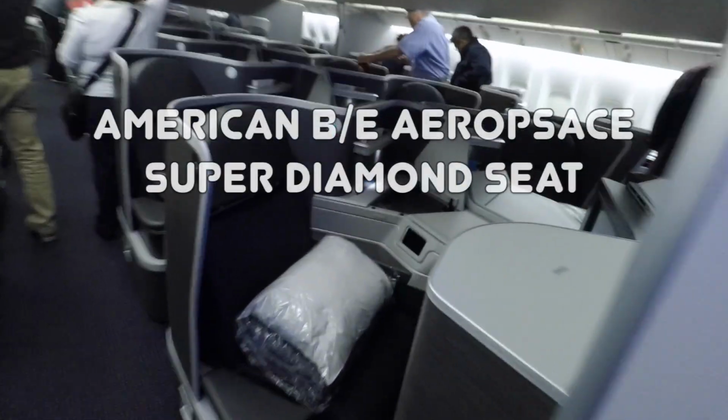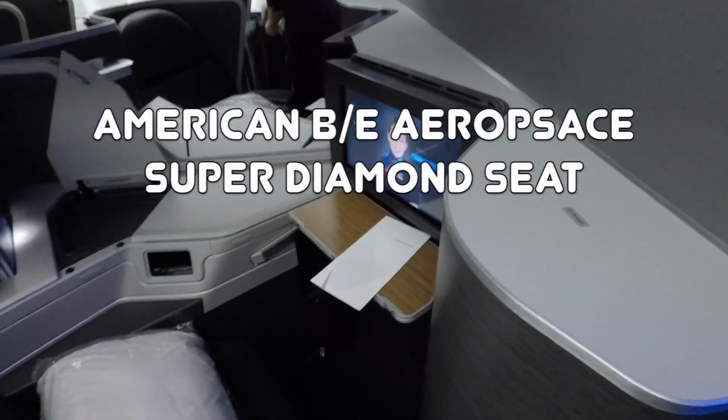I found the seat to be fairly narrow when I was down. It felt much narrower than if I'm on another Cirrus design reverse herringbone, or even compared to Super Diamond from B&E Aerospace, which you'll find on Qatar. American has them too.